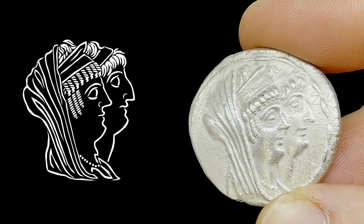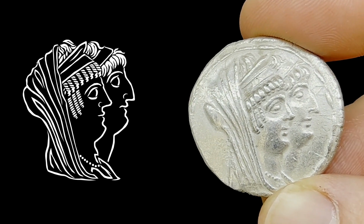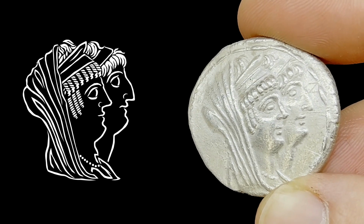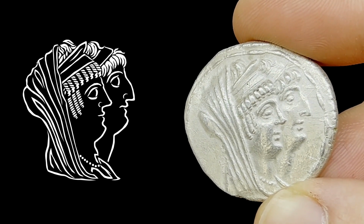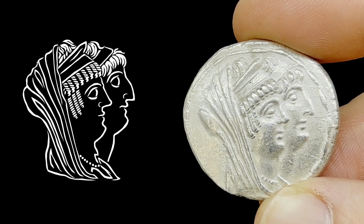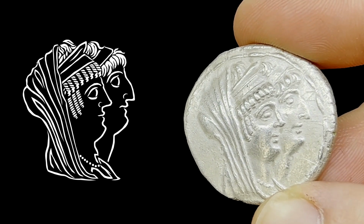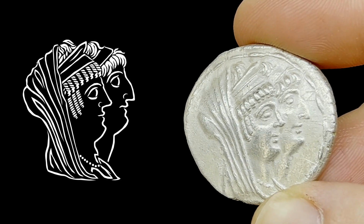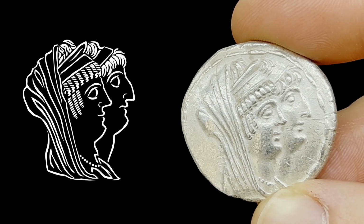Antiochus would fear the controlling attitude of his mother. He feared that she would make him a puppet, so he had his own mother poisoned. Coins after her death only showed the bust of the king, which narrows down the date of this particular coin to between 125 and 121 BC.